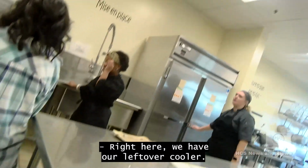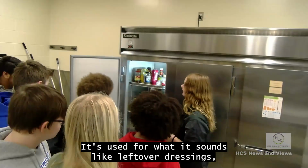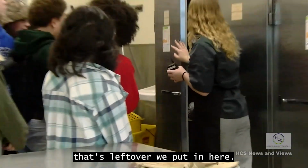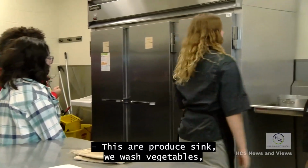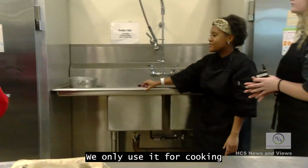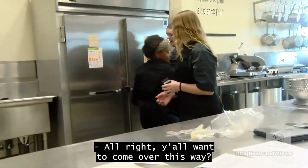Right here we have our leftover cooler. It's used for what it sounds like. Leftover dressings, pepperoni, cheese, everything that's left over we put in here. This is a produce sink, for washing vegetables, draining boxes, potatoes, and we only use it for cooking and water, like for drinks or stuff. All right, y'all want to come over this way?